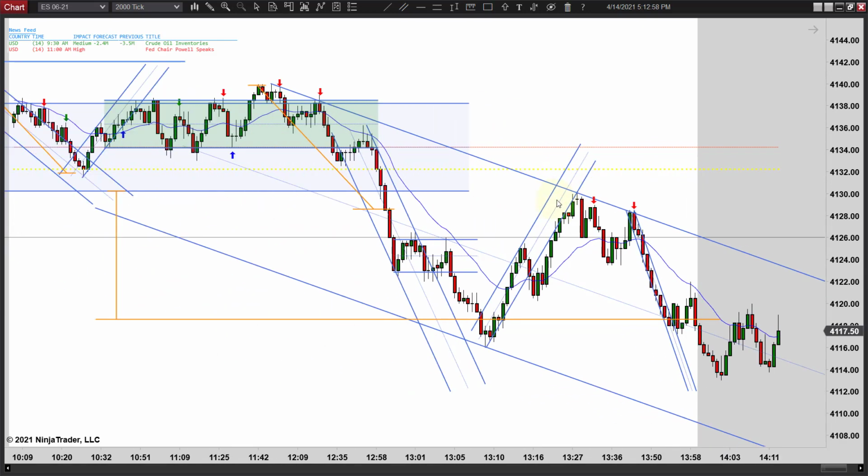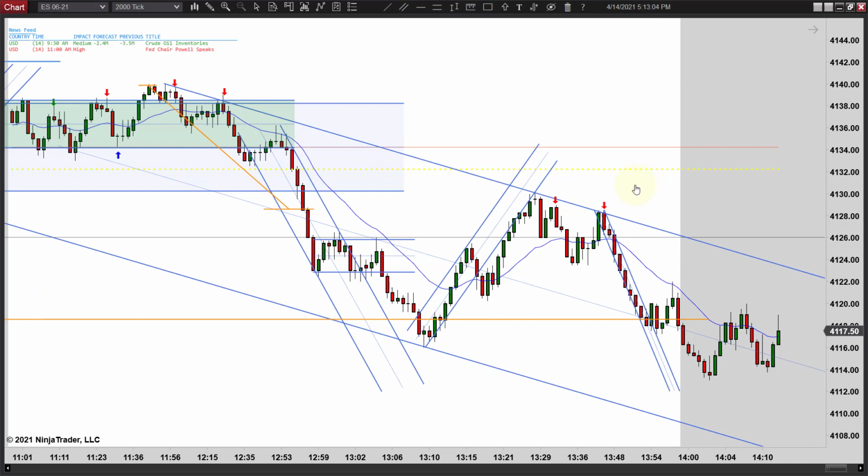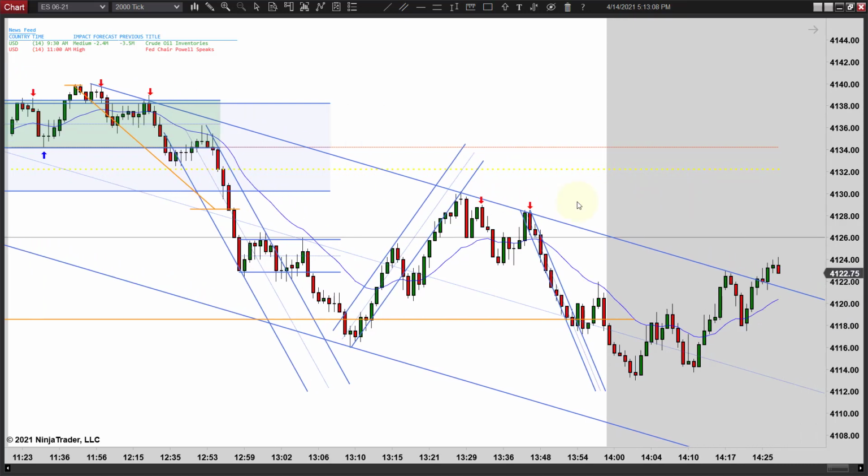Something's wrong with my mouse here. I don't know what's going on with my chart. It's not giving me the prices. But anyway, I don't know how many ticks are in there because it's not giving me my little price, time and price box.